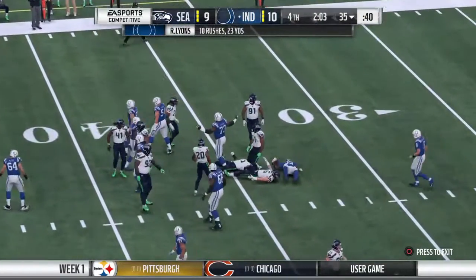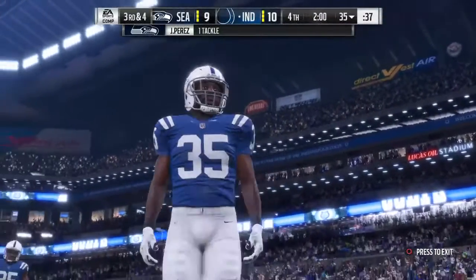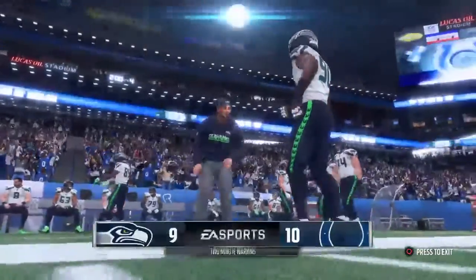And his rough afternoon continues. He's going nowhere again. No gain on the play as we have reached the 2-minute warning. Time for a break. We're back to see what happens after this.